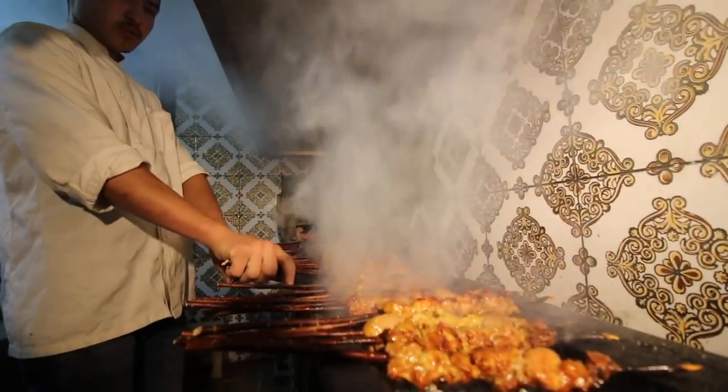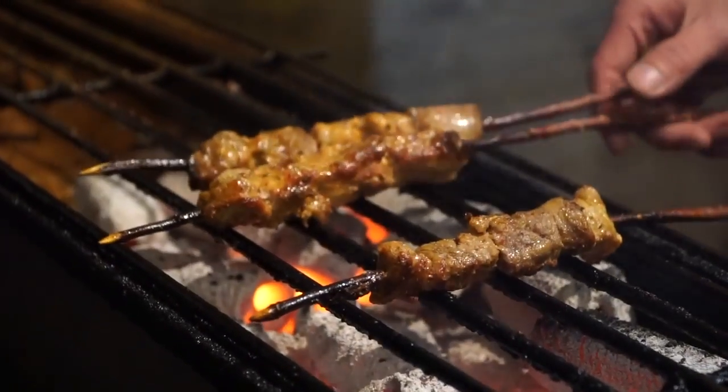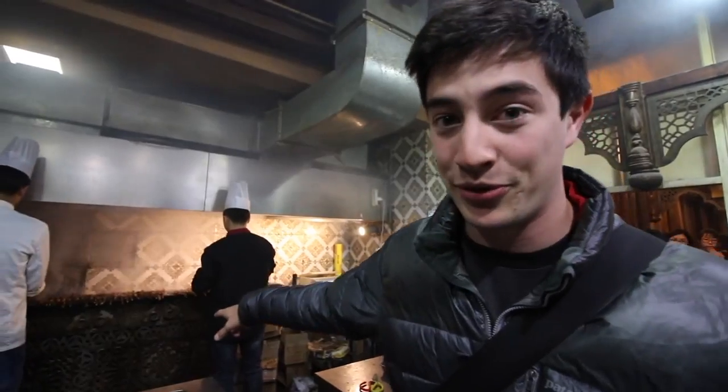So we found a pretty cool spot in the market, and we've kind of just invited ourselves into the kitchen, and this is a Xinjiang specialty. So they're cooking up lamb skewers on charcoal, and it is seriously so ridiculously smoky in here. It smells amazing, and they're cooking up, I don't know, hundreds of them over here on this really, really cool charcoal grill.